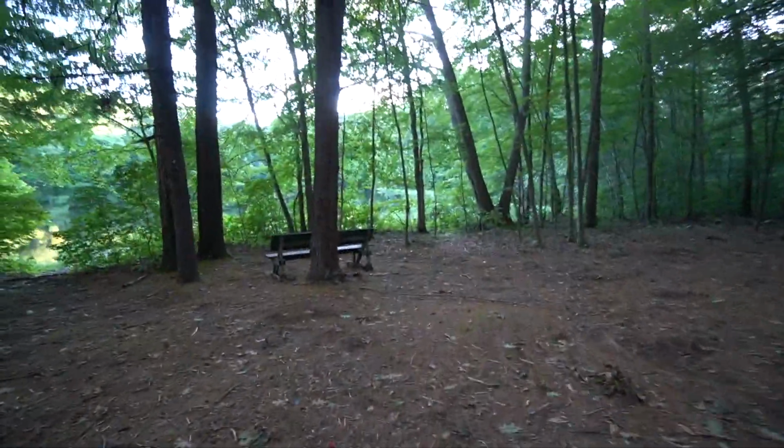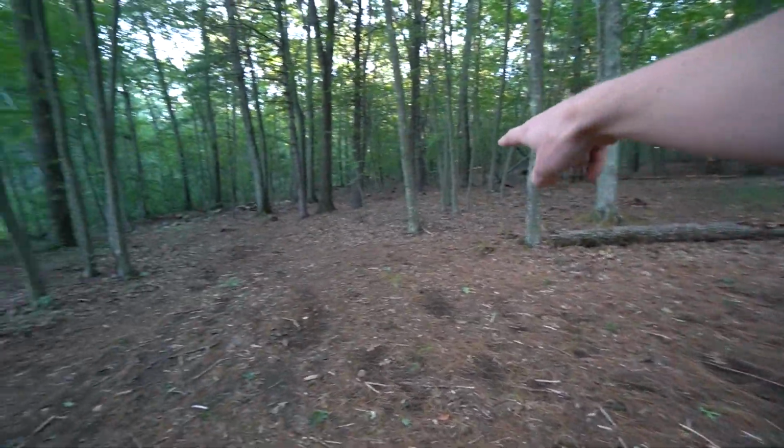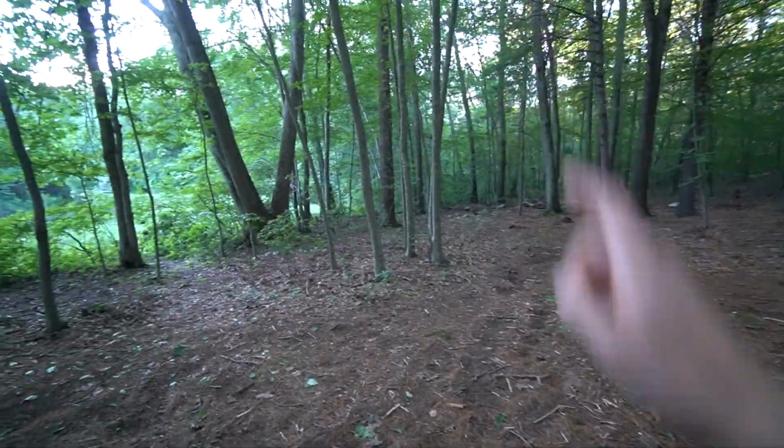Back at the Moss Sanctuary now, and at these nice little benches along the pond. The trail actually splits. Up here is the outer loop, which goes through the forest, and staying along the pond is the inner loop, which allows you to walk basically along the water the whole way.